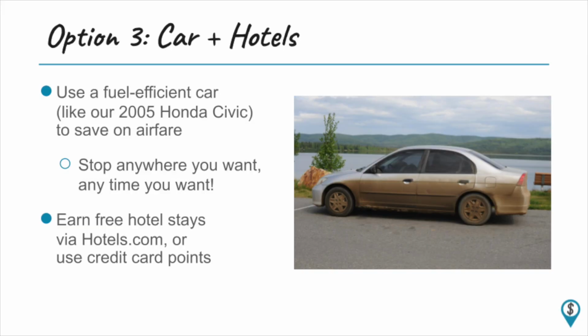Back then, we actually knew somebody who worked at Marriott, and they hooked us up with a friends and family rate every night. Nowadays, we're not so lucky, but if we're going to book a hotel stay, we usually do it through hotels.com to rack up free stays, or we might redeem some credit card points.